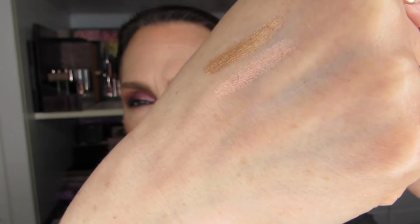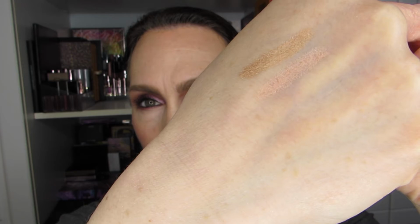I went a little bit out of order because I have these 2 nude sticks. There is the color Angel and the color Gilt, G-I-L-T. And I've been using them as eye primer or as a very nude look on my eyes. If I just want to do mascara and a wash of color, I've been using these, but that's not very often for me. So I'm kind of an all or nothing girl when it comes to makeup.